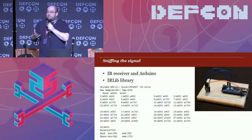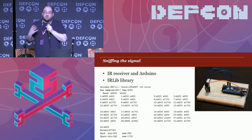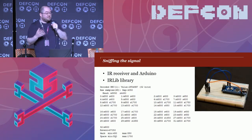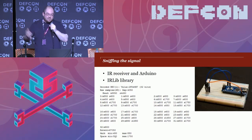You could use a dedicated infrared receiver component and an Arduino, and then use the IRlib library. The nice thing about this library is if it's one of about 8 or 9 popular consumer protocols, it will actually tell you what protocol it is and decode it for you. So in this case, this is the standby signal for my TV remote. It tells me it's using the NEC protocol, and it then tells me what the value of that code is.